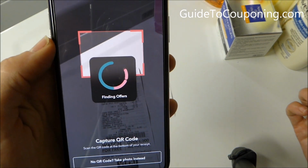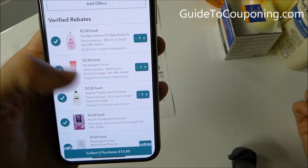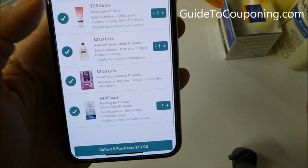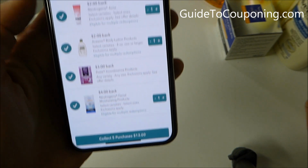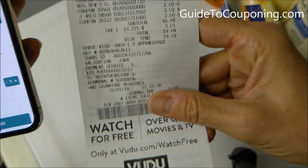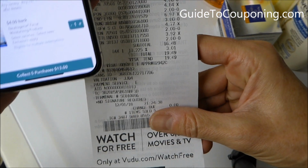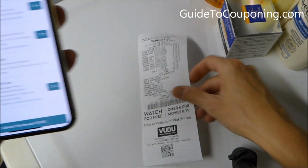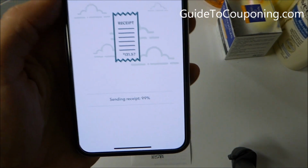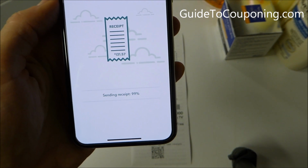So now it's going to find the offers of the products that I bought. I have 5 matched offers. So the Johnson's, the Neutrogena Acne, the Aveeno lotion, the Poise, and the $4 Neutrogena. So in total, I'll get $13 back. And as you can see, I paid $19.49. So technically, after I get the $13 back, I really only paid $6 for all of those products. So we're just going to hit collect 5 purchases, and then it's sending the receipt. And then I will get an email that will say whether or not my account has been credited once the receipt is sent in.